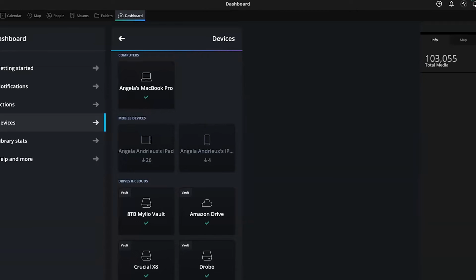Perfect. Barbara wants to know, what does reject mean? So it's a flag that you can add in Mylio Photos that you can use to indicate different things. For me, it means it's something that I probably want to get rid of. How does it differ from Lightroom?